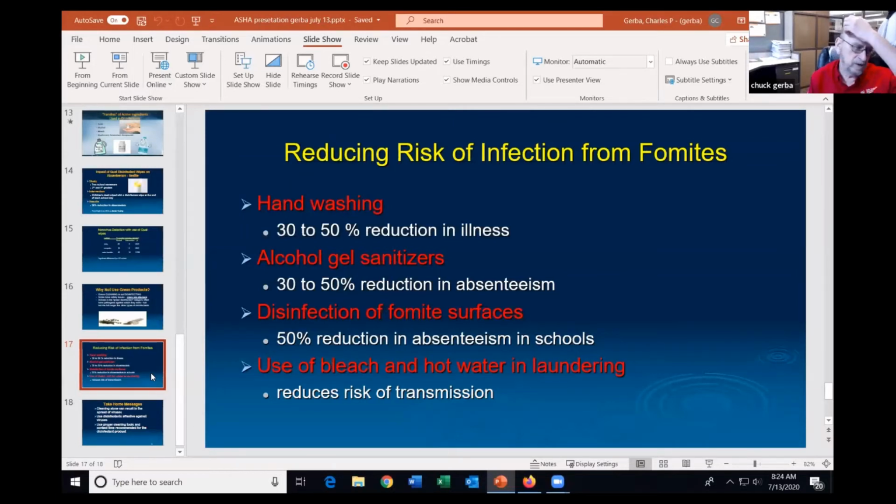The other thing to remember is the importance of clothing or cloth face masks, that these need to be washed, and they should really be done in hot water and bleach if possible to reduce the occurrence of the viruses in clothing too.